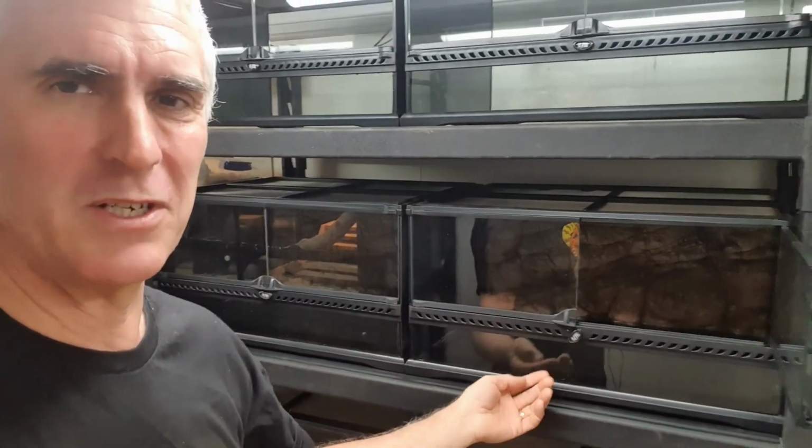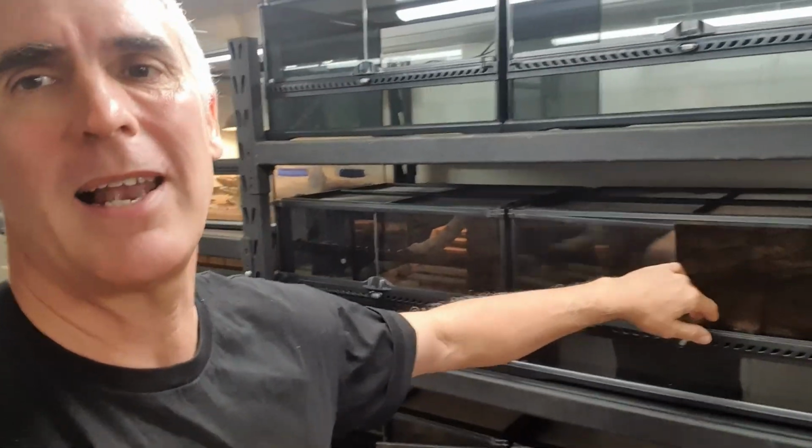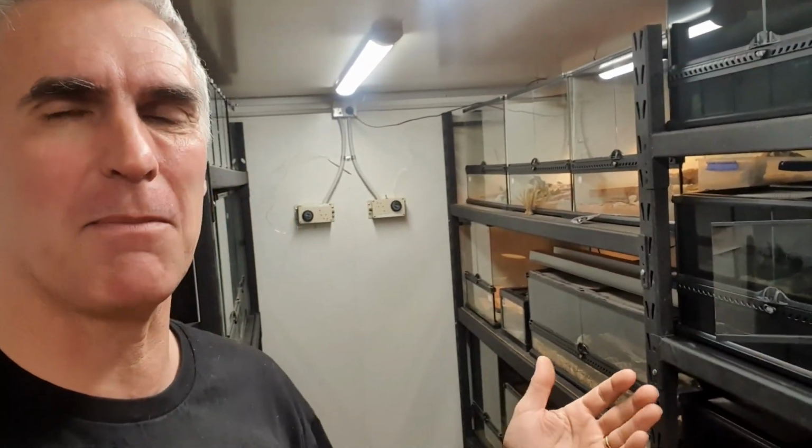Obviously the awesome design, cross flow ventilation through the bottom and through the lid, never allows the front of the cages to get that humidity on the front, which is a bit of a pain in the bum, because we don't want humidity in cages, especially with some of these agamids and some of the monitor species and some of these skink species.